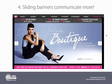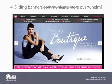They will be scanning the rest of your page, maybe looking at sale items or what's on offer in your navigation instead. But what this sliding banner does is, because it's moving, especially the automatic ones, as you're looking at something, your eyes can't help but drop back and forth because it is sliding. So essentially they can overwhelm the user and be really distracting. But in some cases, you just have to use a sliding banner, and there are certain ways to make sure you do it right.